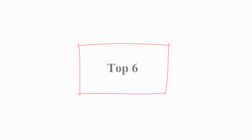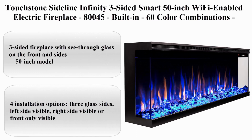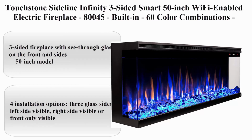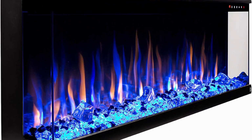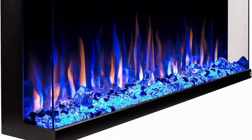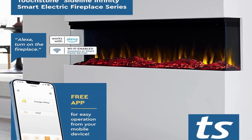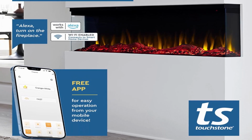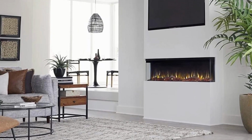Top 6. Touchstone Sideline Infinity 3-sided smart 50-inch Wi-Fi enabled electric fireplace, 80045, built-in, 60 color combinations, 1500-750 watt heater, 68-88 degrees Fahrenheit thermostat, black, log and crystals.